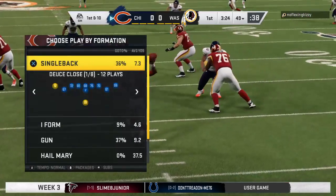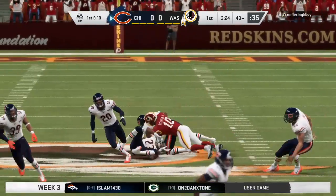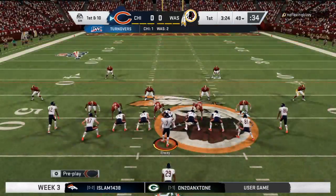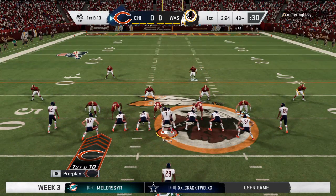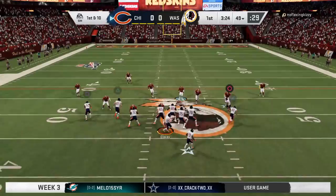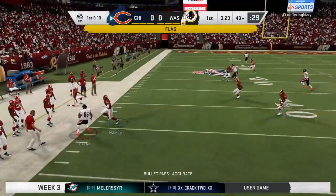Dix with a pick. Now the Bears offense ready to take over again. And a fumble last time. Ball security. Talk about it all the time in the National Football League. They've got to be better at it on this drive.